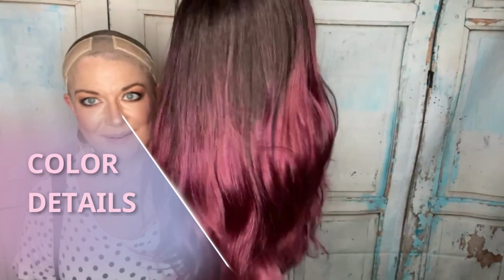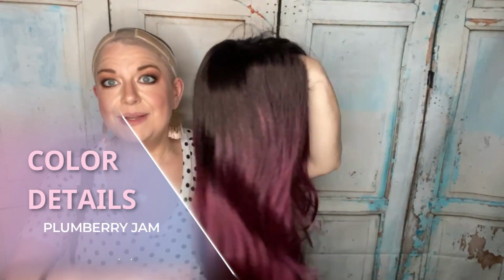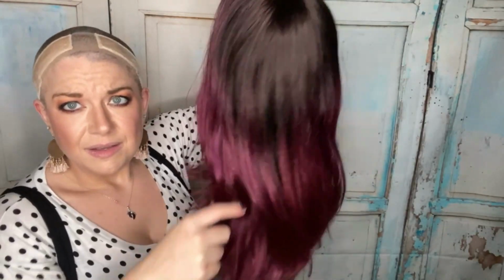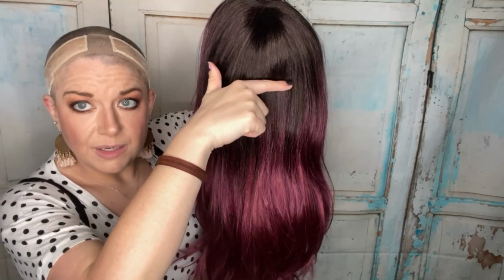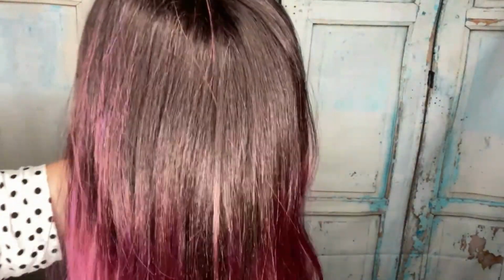First, I want to talk to you about this Plumberry Jam color. And it's the long root, so as you can see, it kind of gradually goes into that plum color, but it definitely has that long root, almost like a really grown in or an ombre coloring. So not just like boom, there you go, but it's done very nicely. It's a gradual blend in there. So let me give you the color description.